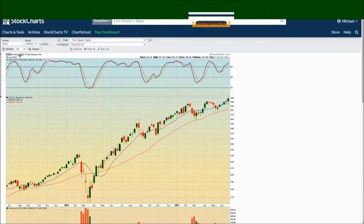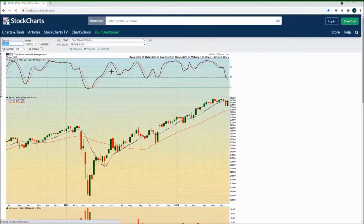So, everything's an uptrend. Let's just look at the Dow Jones Industrial, just see what happened there. The Dow Jones was kind of like XLP in that it had a bigger correction last week, but it gained almost all of it back. So, it is what it is. The trend is intact. And the other thing to keep in mind, look at this thing, you don't have anything setting up.